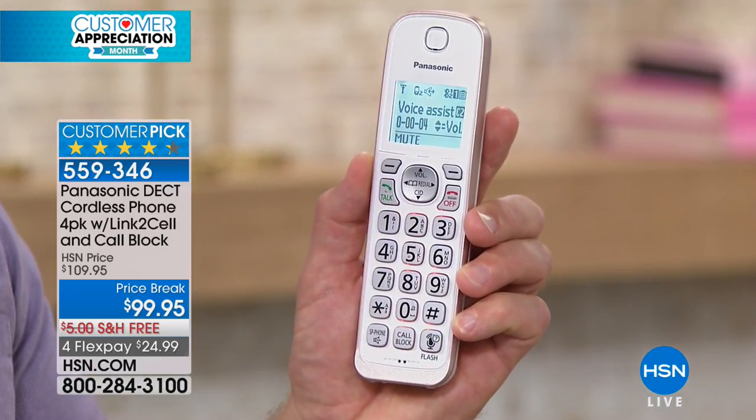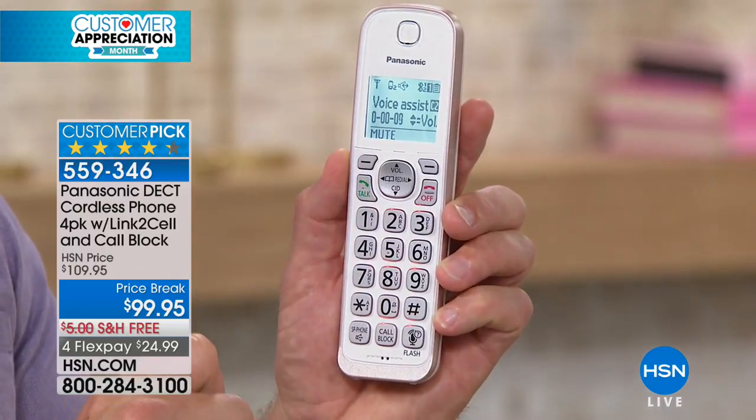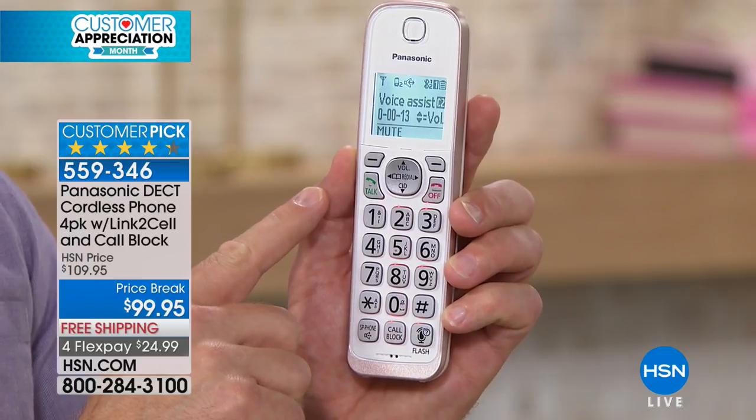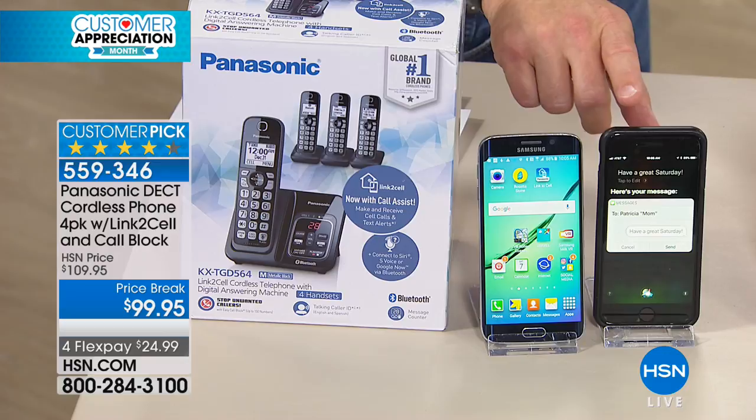Text message mom. What do you want to say? I'm sending a, have a great Saturday, exclamation point. Your message to Patricia says, have a great Saturday. Did you notice that? Send it?